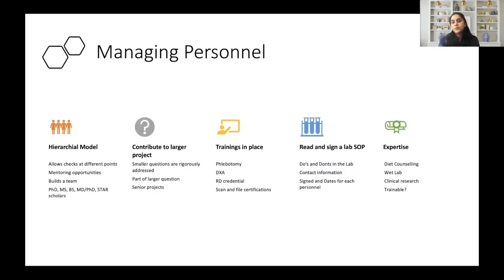Of course, when managing personnel, we make sure that their trainings are in place. We involve phlebotomists, and people who need to be trained on the DEXA. We need people who are trained as dietitians to be able to deliver weight loss interventions. I always make sure that we have all their certifications and trainings in place. Everything needs to be in place before they start any kind of work in the laboratory. And of course, they need to have expertise in doing that. In some cases, we don't really need training as long as they have expertise. For example, for the biochemical lab, there's really no formal training needed except BioRaft.